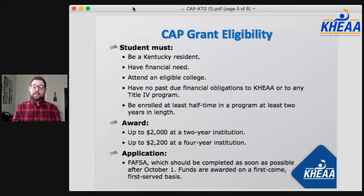In this case, we're talking about those schools that are participating in the state of Kentucky. The student must have no past due financial obligations to KIA or to any Title IV program. So, for example, defaulted student loans. The student must also be enrolled at least half-time in a program that's at least 2 years in length.